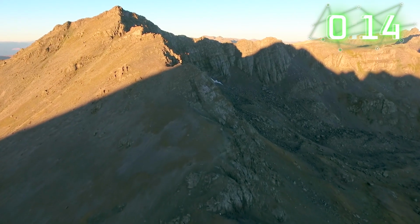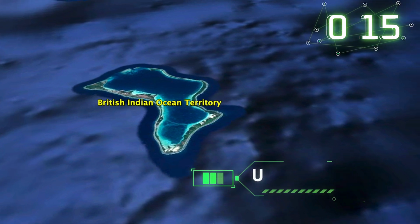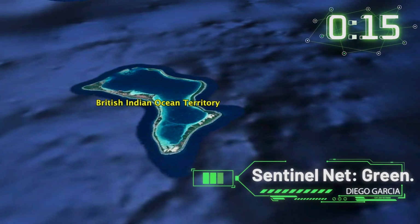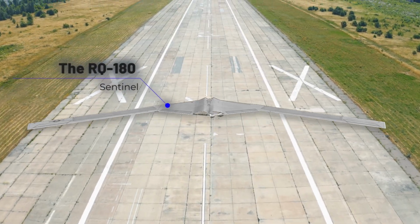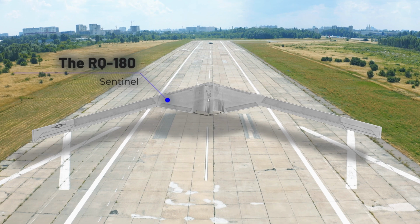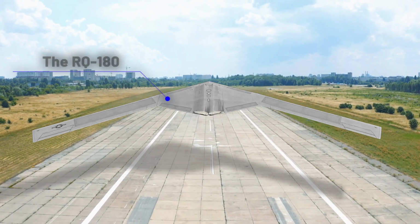00:15 a.m. Even the desert wind was asleep. A single line appeared on the mission console in Diego Garcia. Sentinel net green. The RQ-180 Sentinel received clearance for takeoff. The wing joint glowed with graphite coating that absorbed the moonlight, then blended into the darkness.